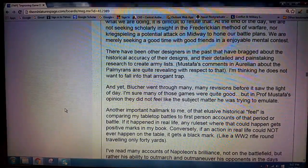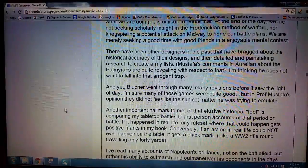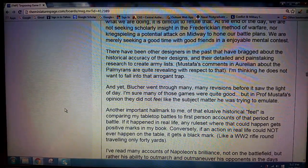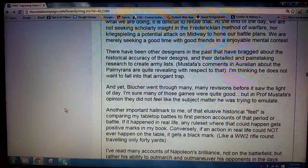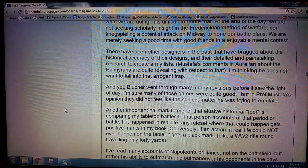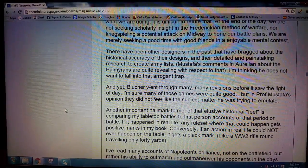Another important hallmark to me of that elusive historical feel is comparing my tabletop battles to first-person accounts of that period or battle. If it happened in real life, any rule set where that could happen gets positive marks in my book. Conversely, if an action in real life could not ever happen on the table, it gets a black mark. Like a World War II rifle round traveling only 40 yards.